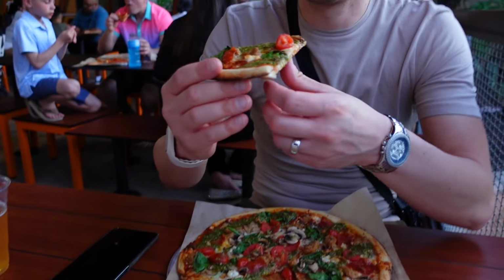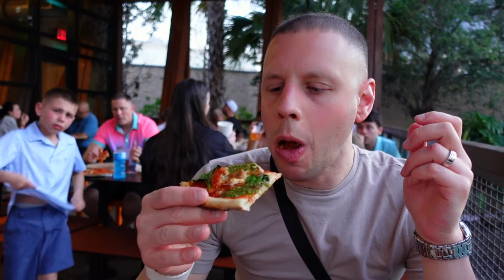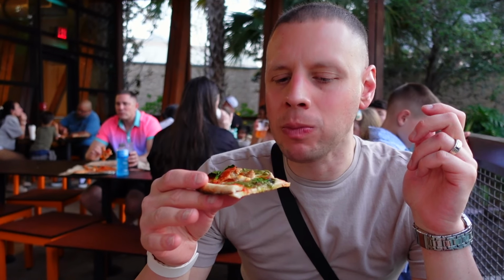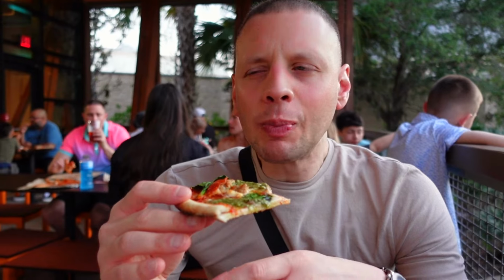He's going in for the first bite. I can't even remember what I've got on this. How is it? Really good. Really, really good. That spicy red tomato sauce thing is lovely. Oh, good. You're a Blaze fan? Yeah. After one bite, he's a fan. Well, it's nice. Let's eat.